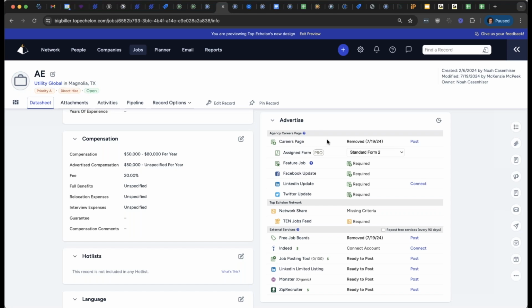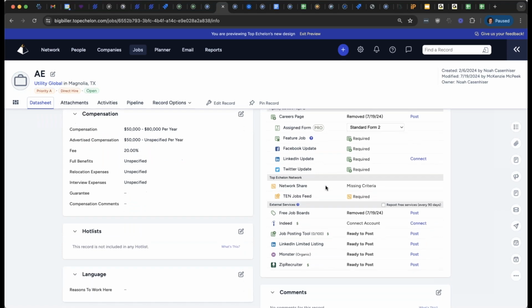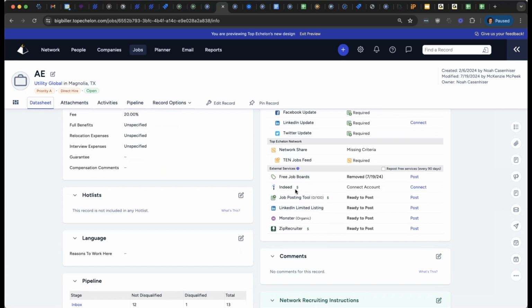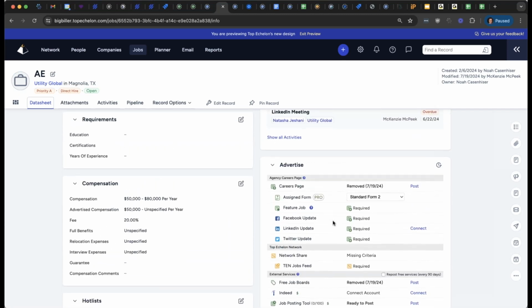But then once it's published to the careers page, you're able to publish it out to a number of free job boards and then some paid job boards as well. So we can post to Facebook, LinkedIn, and Twitter. We can post it to the network. You can share your job to the network if you're a network member. And then we have a number of free job boards as well as Indeed, Monster, LinkedIn, and ZipRecruiter. Posting that job, we'll put it out onto the careers page and all of those job boards.